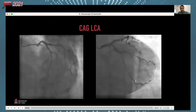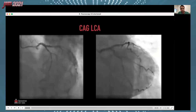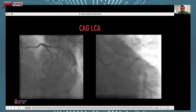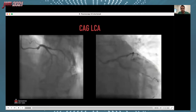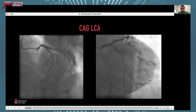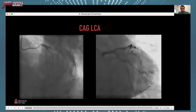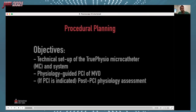But this was a case of a multivessel disease. Indeed, here we see that there is a moderate stenosis in the middle LAD and a mild to moderate stenosis in the distal circumflex and in the first marginal branch. So our plan was to perform a physiology guided PCI, so to evaluate the hemodynamic impact of this stenosis, and also to perform a post-PCI physiological assessment.